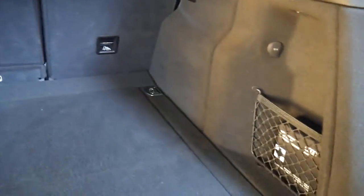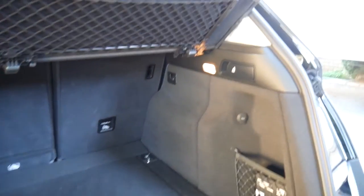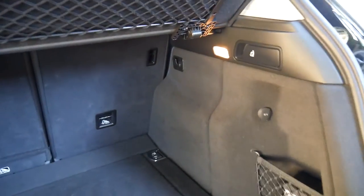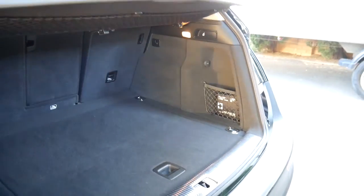The back seats also fold down flat. It does have a spare tire, and to fold down the seat, just pull that and the seats flop down. It's a very good system. So at the click of a button, the tailgate will go down.